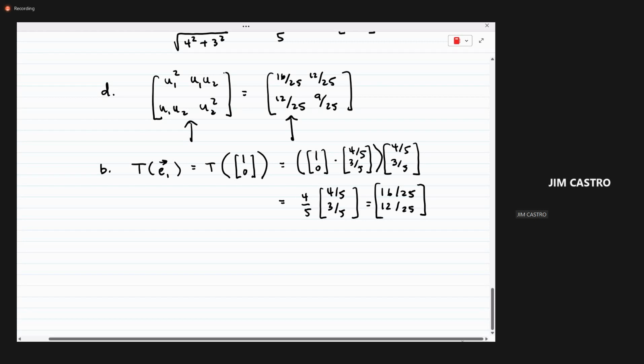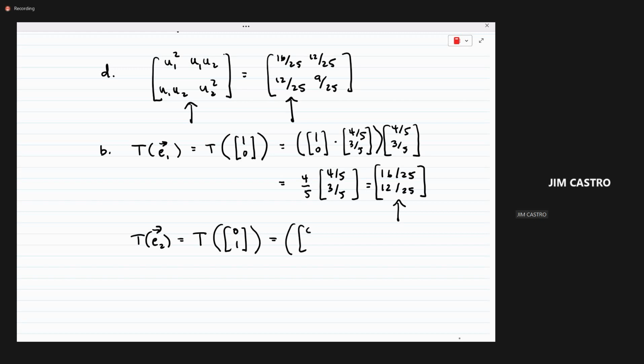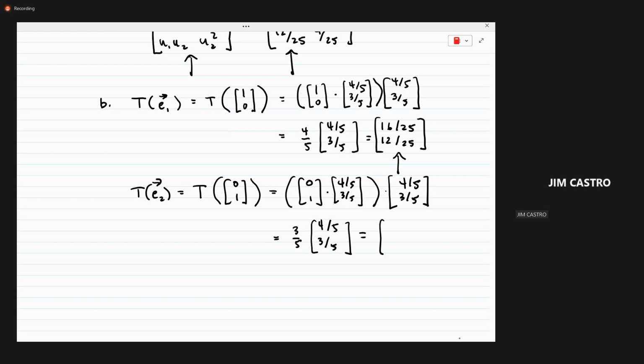So if you didn't have the formula memorized, once you get to here, you would say, now that's going to be the first column of my matrix. T of E2 is going to be the second column of my matrix. You have to remember E2 is (0, 1). So now I have (0, 1) dotted with (4/5, 3/5), and again times U, (4/5, 3/5). That dot product gives me 3/5. That's 3/5 times (4/5, 3/5), and that's going to be 12/25 and 9/25.